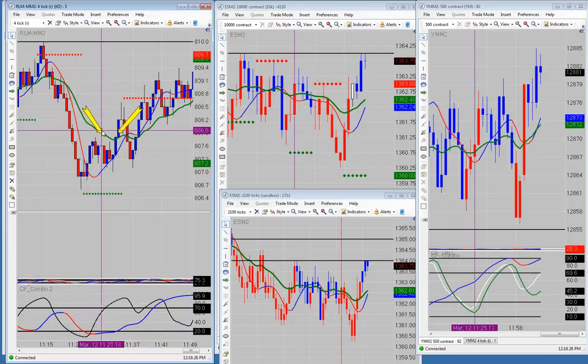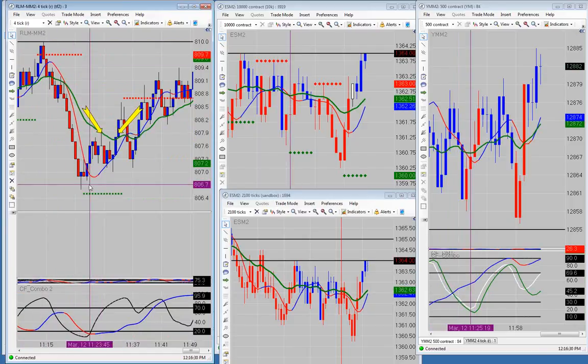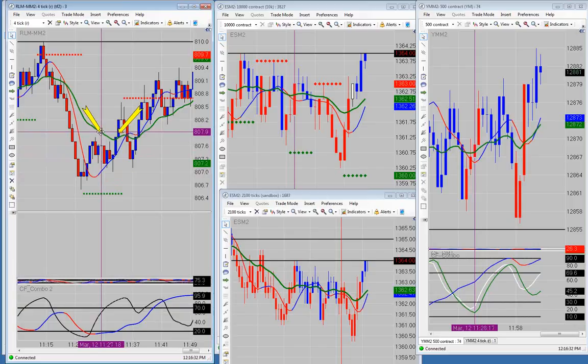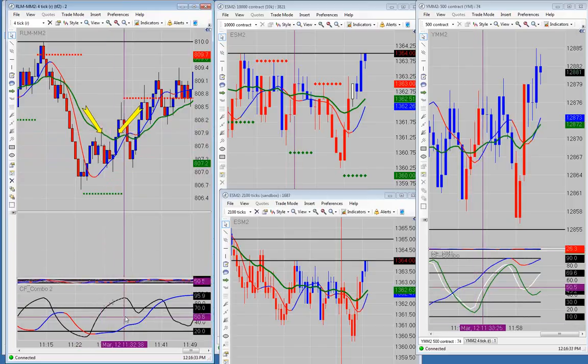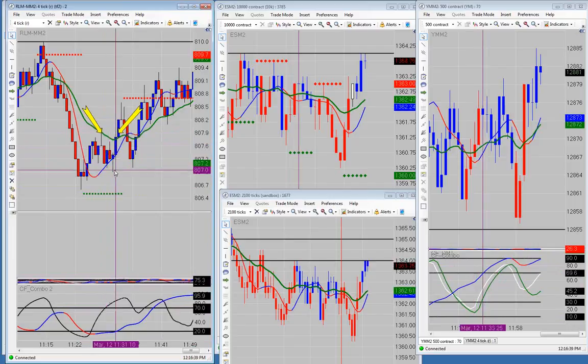I took this short trade here. The overall move was from here down to here. Price moved up here. I faded the divergence off of the BBC. Now this gave me some profit. This gave me about 8 or 9 ticks profit, and I just moved my stop up to break even.